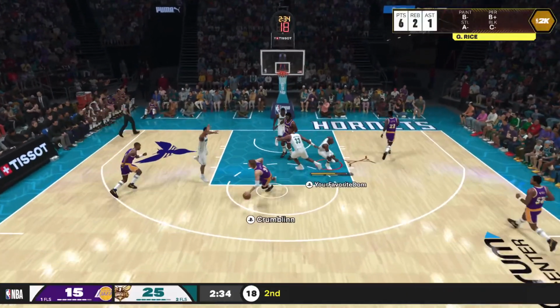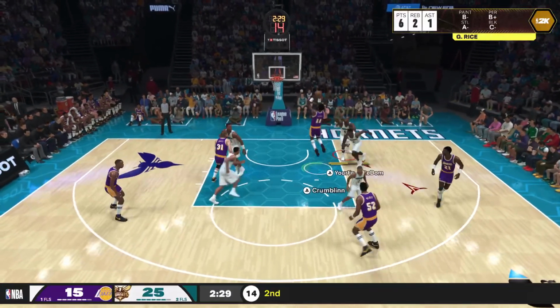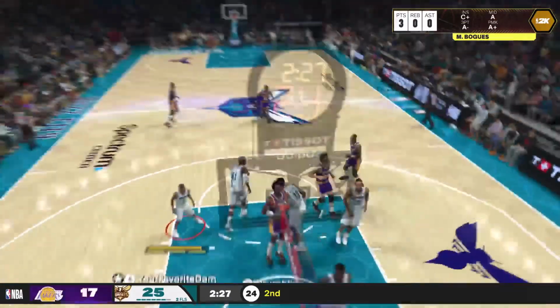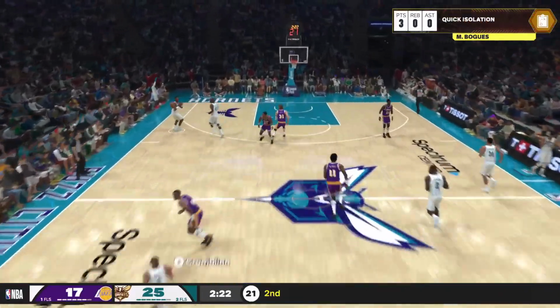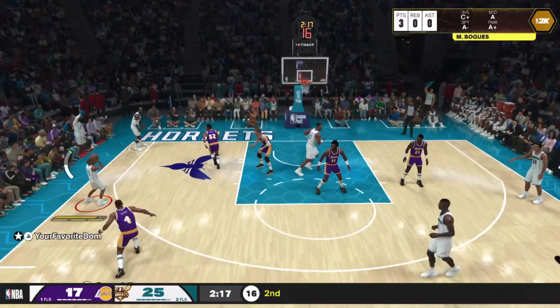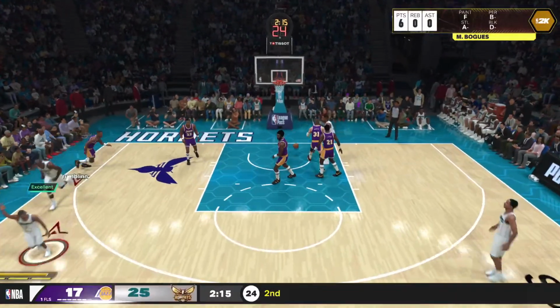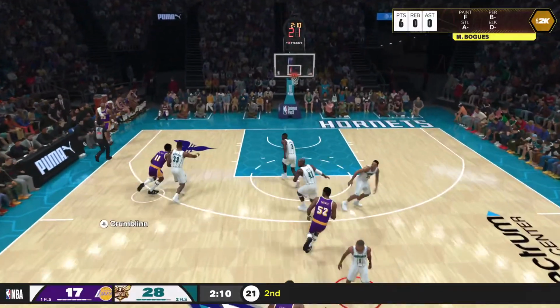Pass to Rambis. Here's McAdoo, covered by Johnson. And that one's good. McAdoo. That's been the story of their offense so far. Getting a number of looks from point-blank range. Here's Bogues. Nails it from beyond the arc. Bogues has got 6 in the quarter.